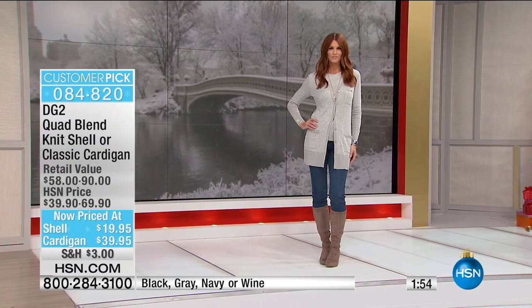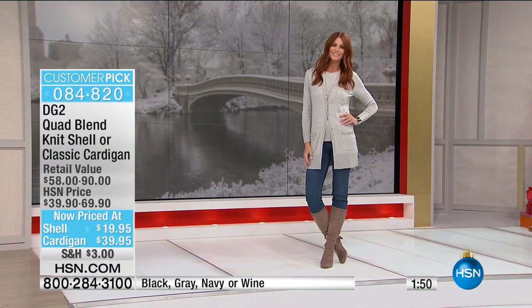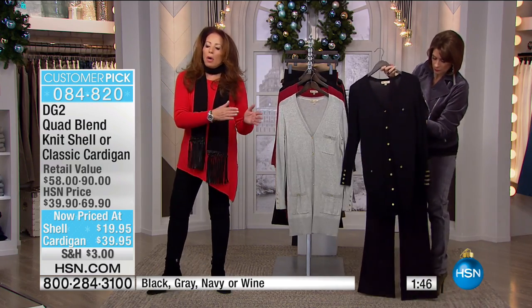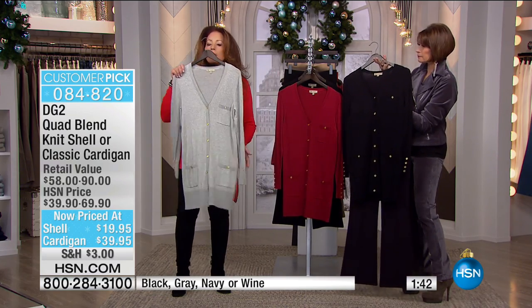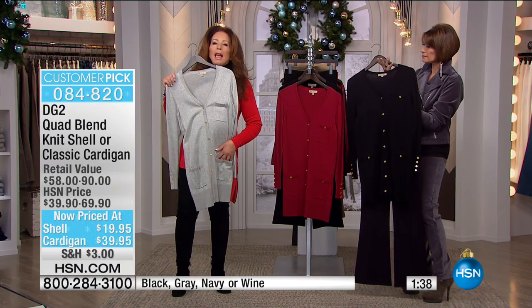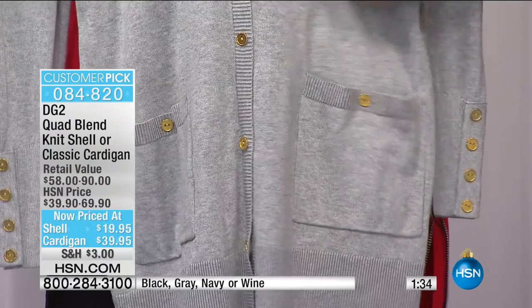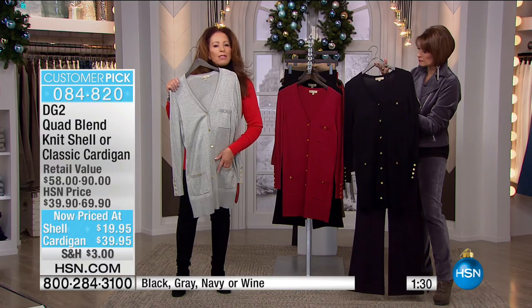If you're someone who lives, gosh, you know what? I live in a two-story home now. The upstairs is so freezing compared to the downstairs. So I'm always looking for ways to acclimatize myself. I absolutely love this. It just does double duty for me. It gives me the coverage I need that a jacket would give, but at the same time, if we could do a full-length shot, it's soft.